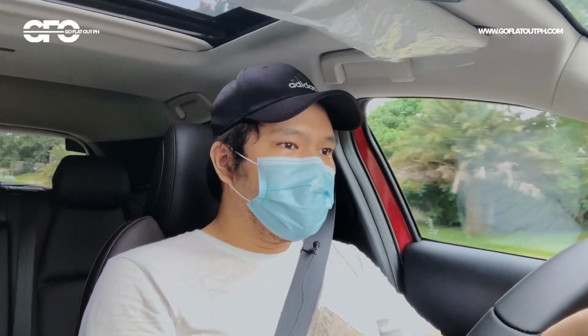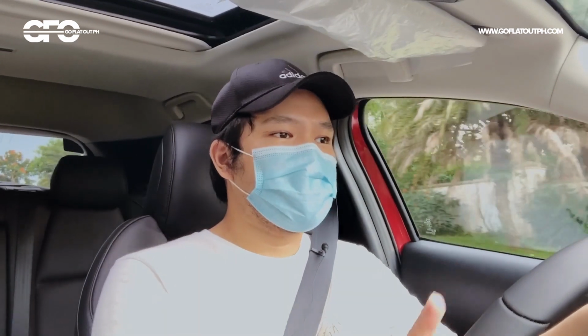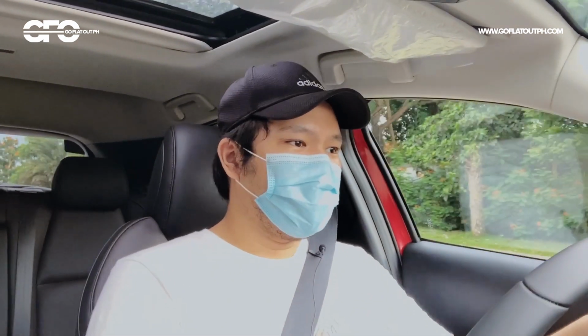Pero as you go into a turn and mas napaliko mo yung steering wheel, mas likong-liko na siya, the steering wheel's response gets even better. So, eto, paliko tayo ngayon.